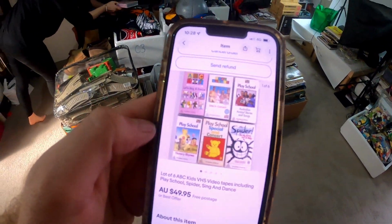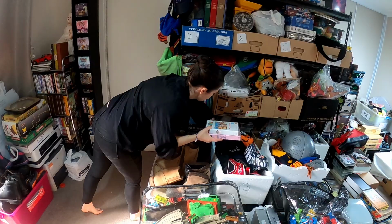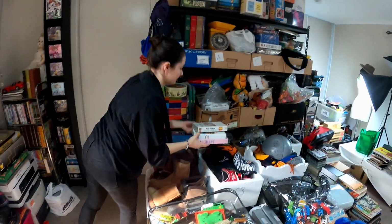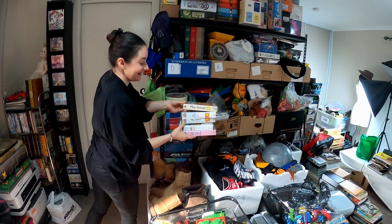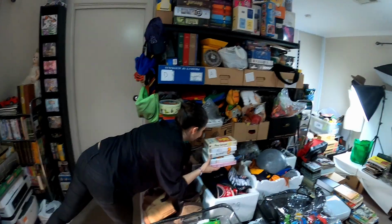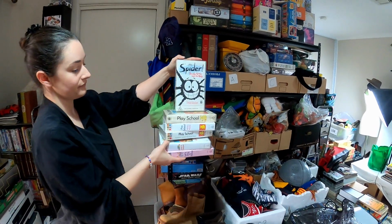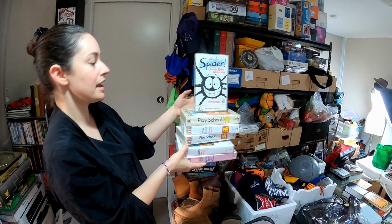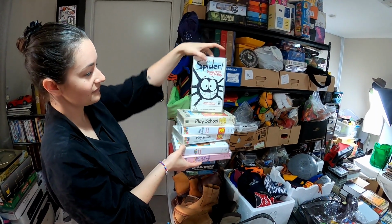Here's some VHS. VHS for us isn't a big category, but we do pick some stuff up here and there. This set of 6 ABC Kids VHS sold for $49.95, which isn't too bad when we're paying sort of 50 cents to $1 each. VHS is a very interesting category. There's some stuff that is very high priced and some stuff that just sits for way too long. But I'm happy to get $49.95 back on that. It'll probably cost us, what, $12.80 to ship those, I reckon? Yeah. So we're probably going to make about $30 on that after all fees, shipping and cost of goods.